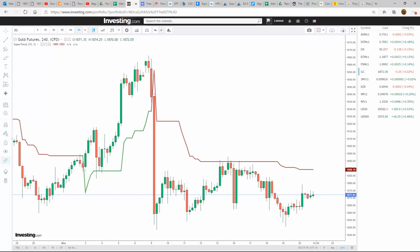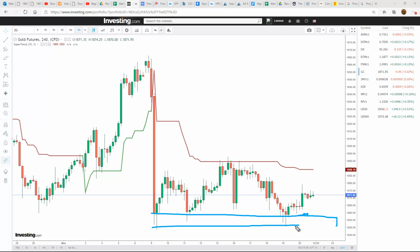Okay, again we hit the support area, and everybody has to be aware this is an area. It's not just a line. So this whole area is support. We've hit it. We're bouncing off, and we could push back up to the resistance area in the short term, and that's what I would be expecting, at least in the short term.